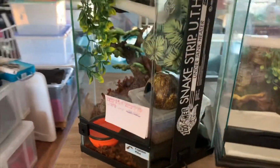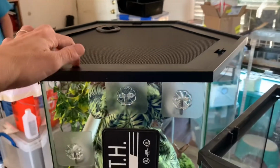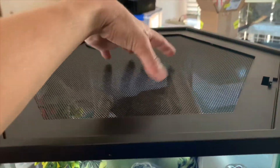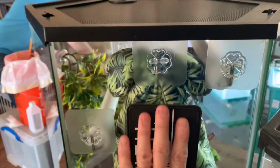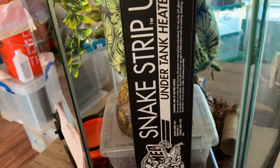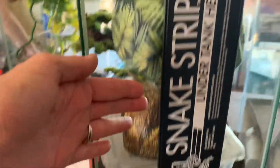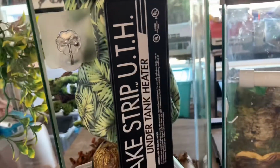So we fix this heat. Now you can put a lamp on this metal part. The edge is plastic, but this is metal. So I guess we can put a heat lamp here, but we put this snake strip here, the heat pad thing that would normally go on the bottom. So we're thinking he could get up against it at all these different levels, right, if he wants heat.